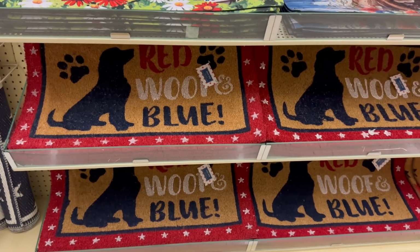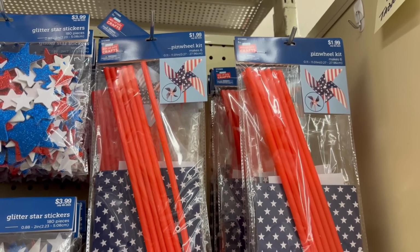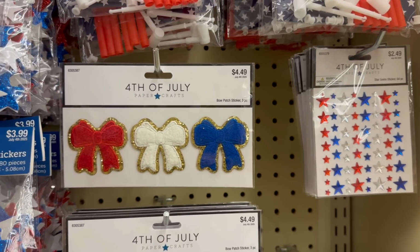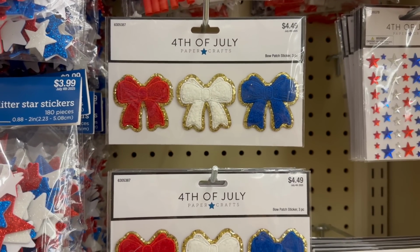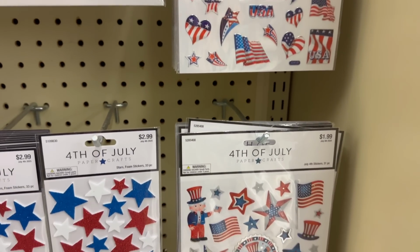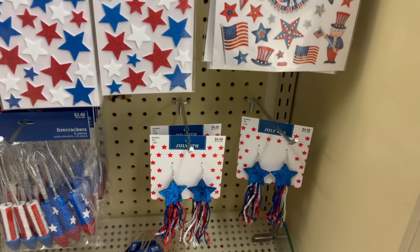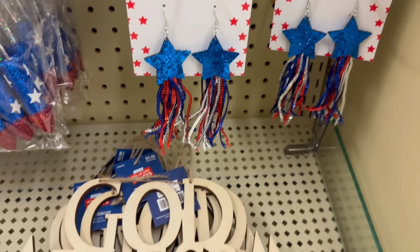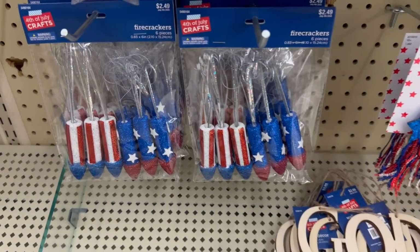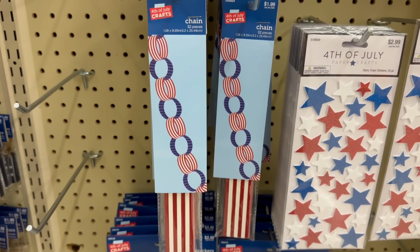So stepping back so you can see this. This is make your own pinwheel kit for $1.99. You also have some fun stickers of stars for $2.49. Right over here, you have these bows for $4.49. Then you have these stickers going for $1.99. And these star stickers going for $2.99. Look how fun these earrings are for $4.49. Then you have your own DIY sign for $2.99. Right here, you have the 6-pack of firecrackers for $2.49. Make your own chain for $1.99.